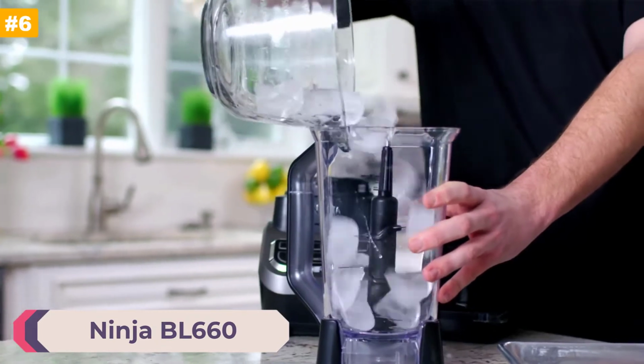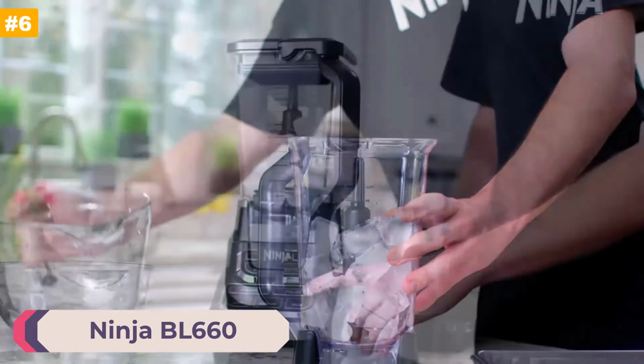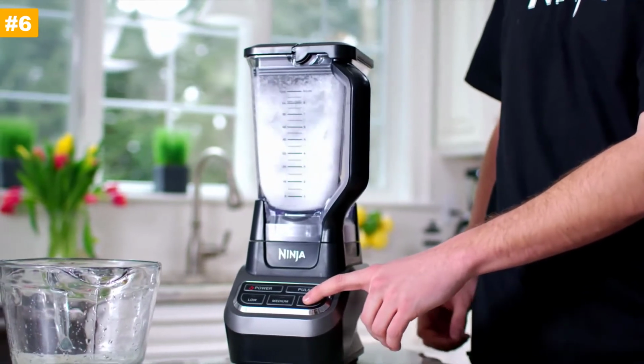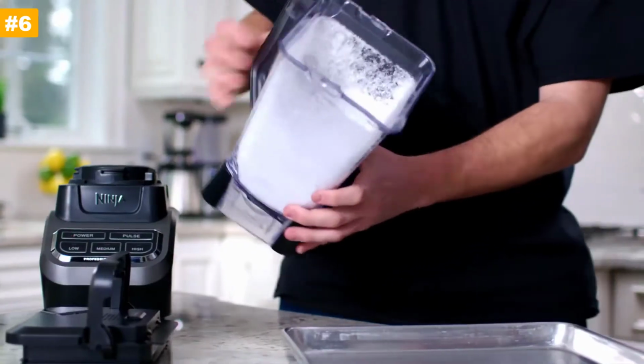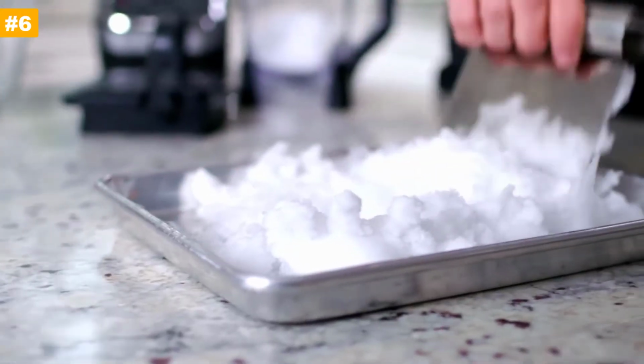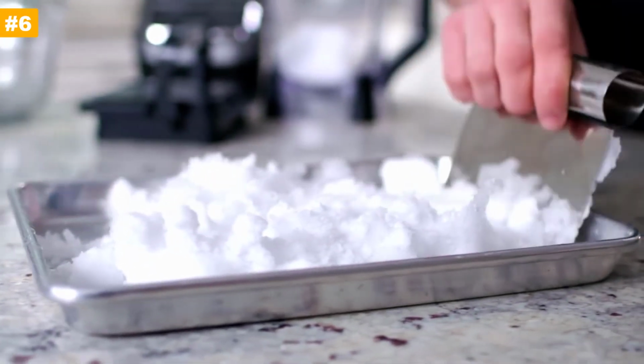Crushing technology crushes ice to snow in seconds with 1,000 watts of professional power. Our BPA-free XL 72-ounce professional blender jar is perfect for making creamy, frozen drinks and smoothies for the entire family.